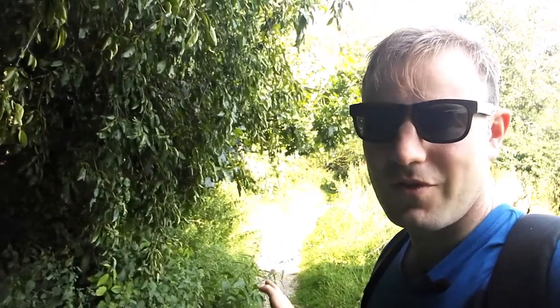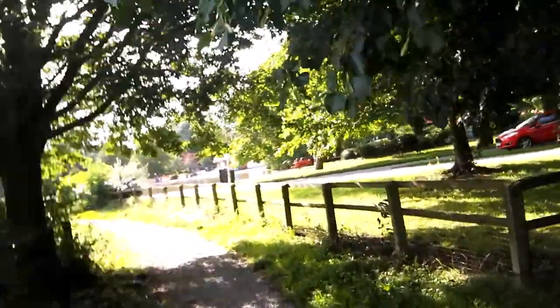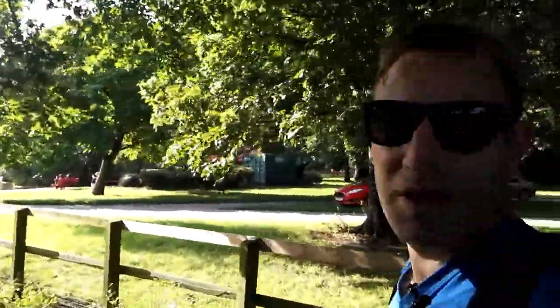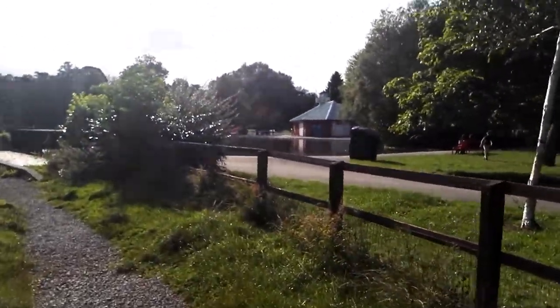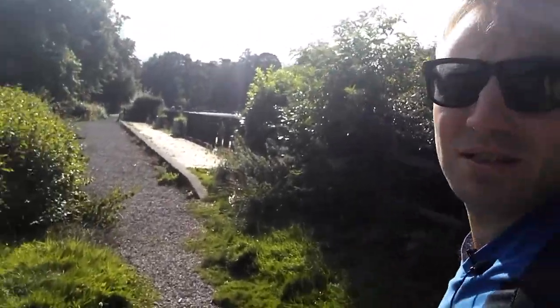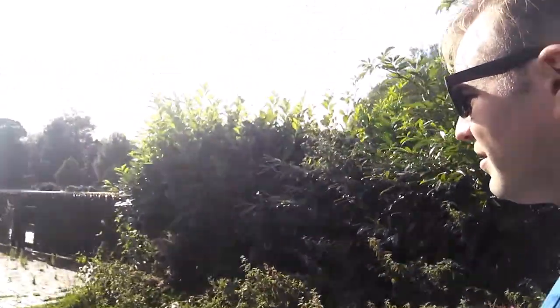So we've now just come through that narrow cutting where we were a minute ago. Behind us, there's this large wires course, which looks quite fun. And I think we've reached the end. This is feeling more town park like. There's a lake there, and here is the old railway station. Completely trackless, but still fairly obvious it was a station.